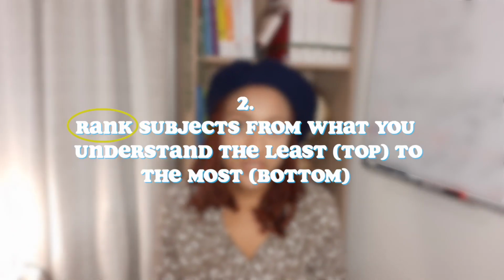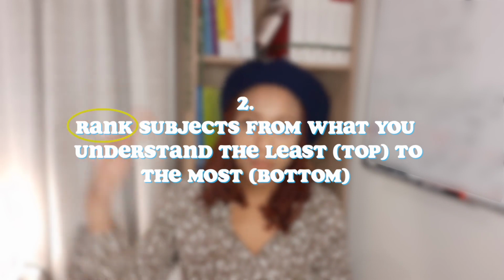Tip number 2. For each subject that you have, write down the topics and rank them from what you understand the least, being at the top, to what you understand the most, being at the bottom. And if you do not know what you don't know, think about if you were to write an exam or test today. What would you not want to come out in the test or exam? That is what you don't know.